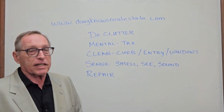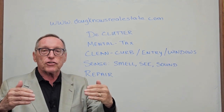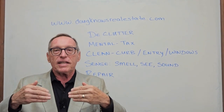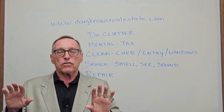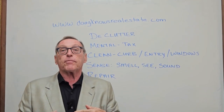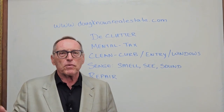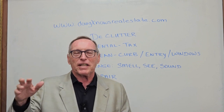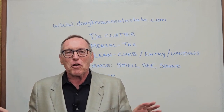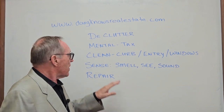Clean. I put curb appeal, entry, and windows. The curb, make sure that the house looks clean and neat from the curb. Make sure it looks organized. And then the entryway is the most important thing after the street scene. Okay, that's important. And then the windows. I've seen people clean up houses and they've got dirty windows everywhere. That doesn't go too well. Just doesn't work. So clean the windows, clean everything.